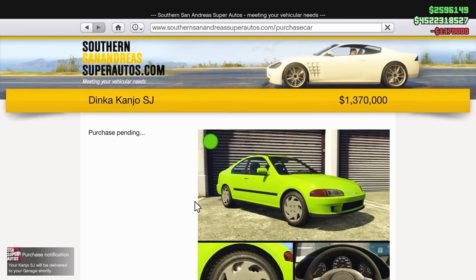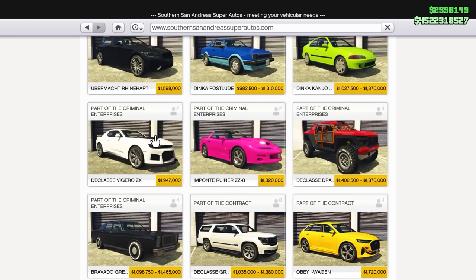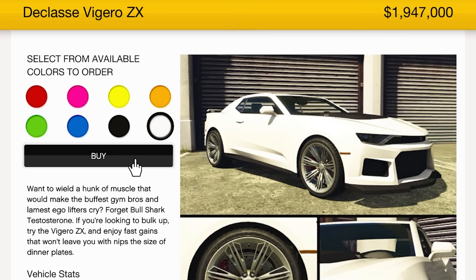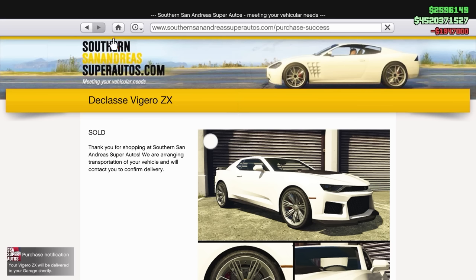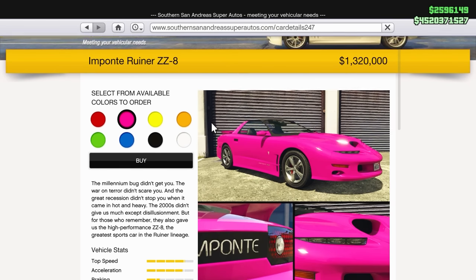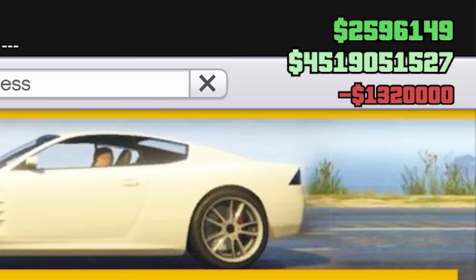I've called vehicles bad before, just judging by their looks, but then I've been roasted in the comments, so I'm gonna hold my judgment. Up next, we have what looks like a Camaro. This is actually very nice. 1.2 million though, that's kind of crazy. Ooh, this is actually a Ruiner. I know there's a few Ruiners in the game, but this one looks futuristic. Very nice looking vehicle, 1.3 million.